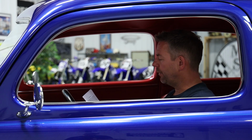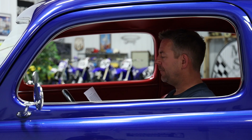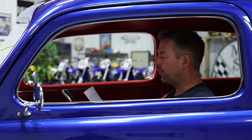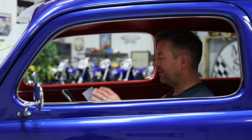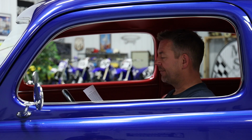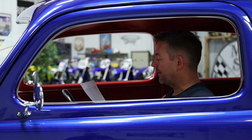Everything on the exterior was restored or replaced, such as all the chrome strips, all the rubber trim, the wiper arms, the front end trim, the headlight bezels, the chrome grill with that red trim that actually matches the interior, and the red wheels. Everything is brand new really on the outside.